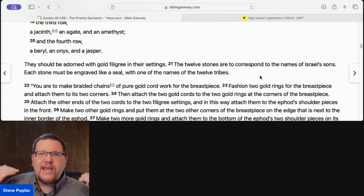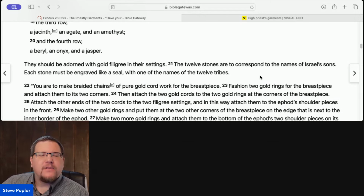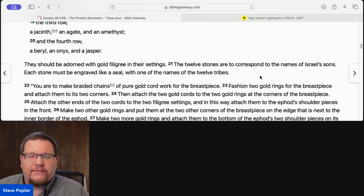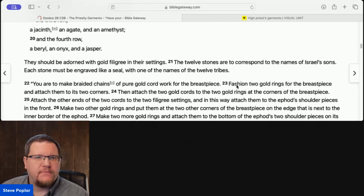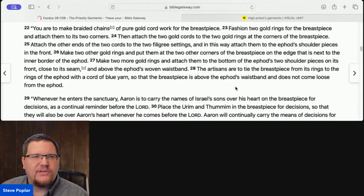Not only is the weight of their sin on his shoulders, but on his chest, his purpose, his being is to intercede on behalf of these people. He is their representative. Each person that looks at him will see the stone for their tribe that represents them, and they will see that he is their high priest before God. And he is to remember that it is from these 12 tribes that he gains his purpose.